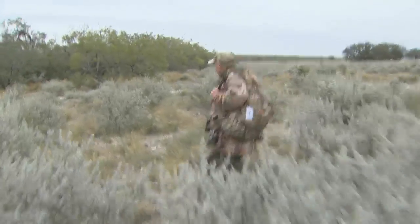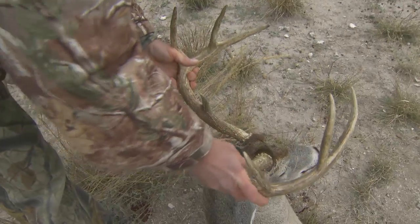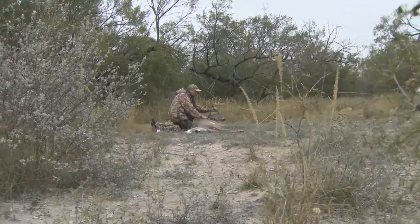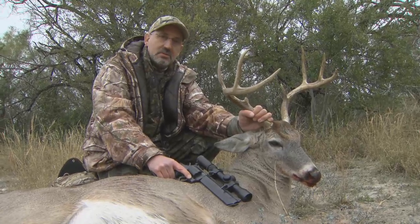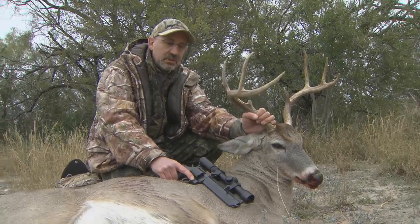Well, I got to tell you, we're up in that blind, and we've been seeing them all day long. Just none of them give me an opportunity to take that shot. This one came out, nice older 8-point. And you know what, he just postured himself perfect. He was quartering toward me a little bit, but he gave me the perfect shot.